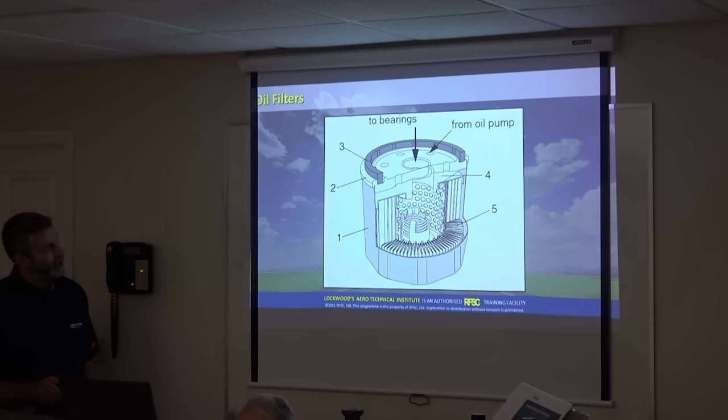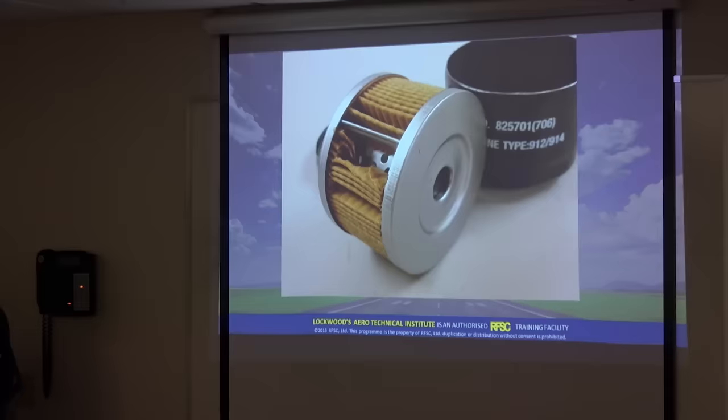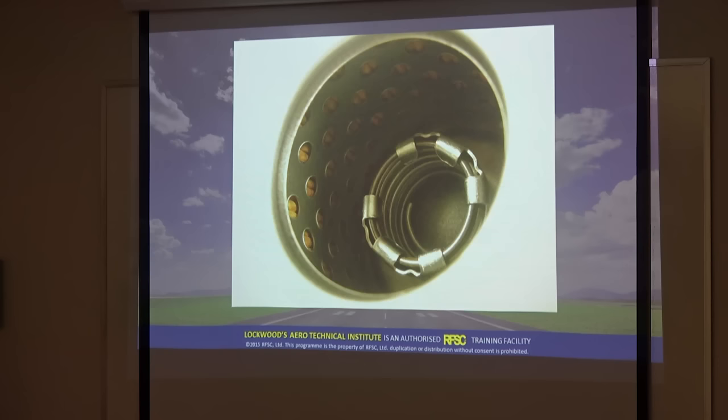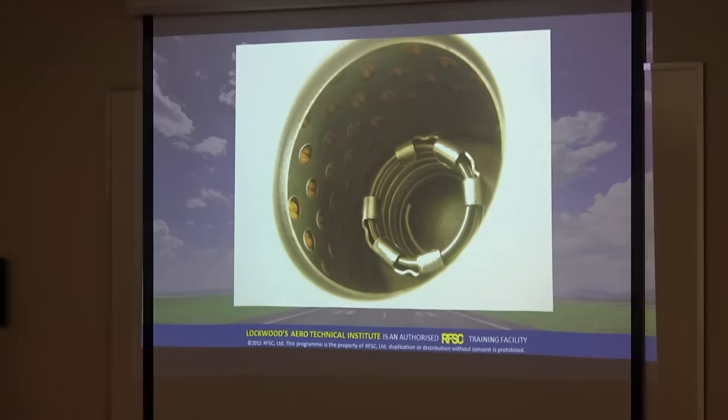All right, oil filter. There's what the oil filter looks like in cutaway diagram. Here's what some of the components look like. You can see the filter element there torn away. This is the bypass valve. Here is the spring that holds the bypass valve closed. That is the feature right there, which is the reason why you want to make sure that your oil temperature is above 120 degrees Fahrenheit before you select a high power setting, like for takeoff.